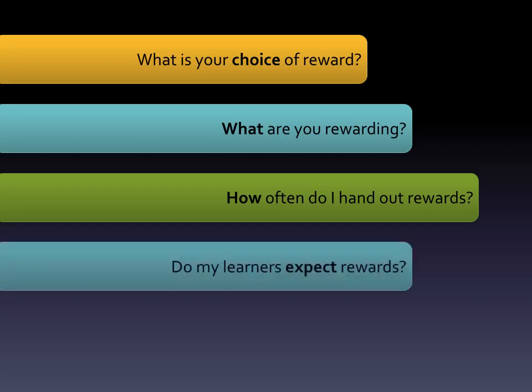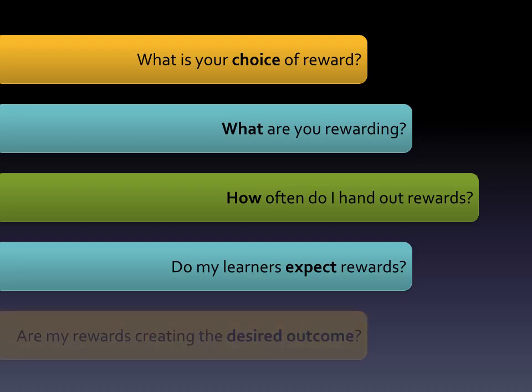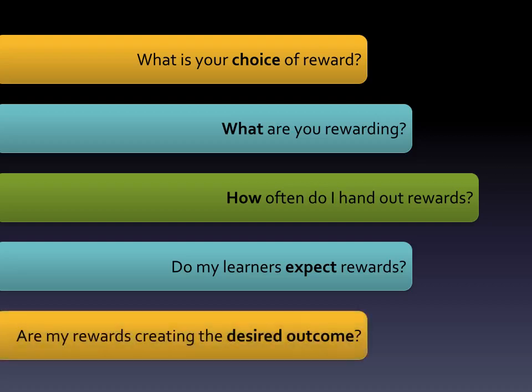The next question is, do my learners expect rewards? If your class has begun to expect rewards all the time, you might have a bit of a problem, and you might need to adjust the way that you hand out these rewards. And lastly, are my rewards creating the desired outcome? Decide what type of learner you want to grow and develop. And remember, as learners get older, tangible rewards fade away. You don't often hear of a high school teacher handing out stickers to a class. But when these rewards fade away, what motivation is left with the learners? What do they have to fall back on? If they are not intrinsically motivated from within, what is motivating them?